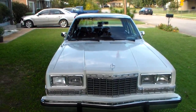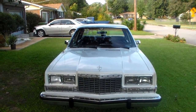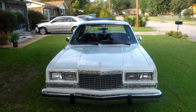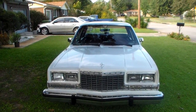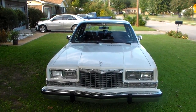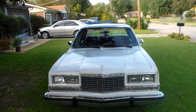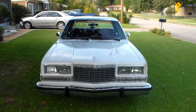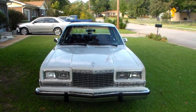All right then, this is a 1987 Plymouth Gran, that's G-R-A-N, Fury. This is what's known as an M-body, which is a variation of the original F-body, which was like an Aspen or a Volaré from the 70s. This is the evolution of that. Suspension and everything, drivetrains are the same. Dimensions are roughly the same. This is also a close relation to a Dodge Diplomat and a Chrysler 5th Avenue.